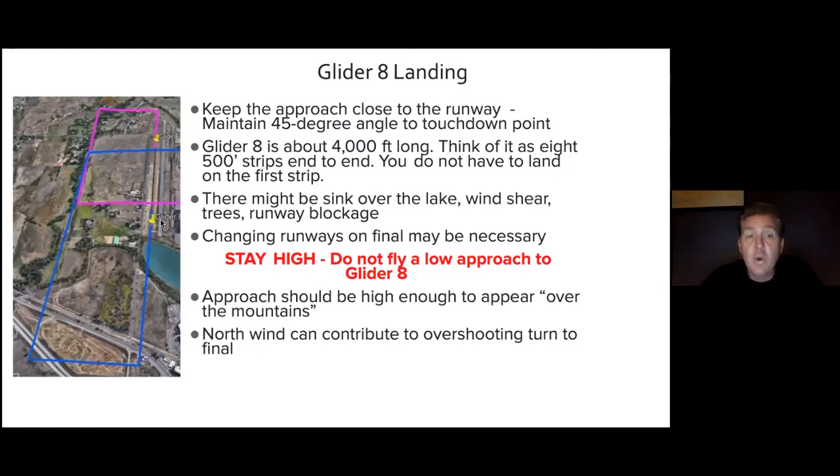So technically, if we're on final, we shouldn't be overtaken by power on 8. However, I've obviously seen that happen quite a few times. Your approach needs to be high enough so that if you were standing on the ground, it would appear that your approach is over the mountains. If you come skimming over these trees really low, you're really playing a dangerous game. You may not end up with enough energy to make it all the way to the runway.